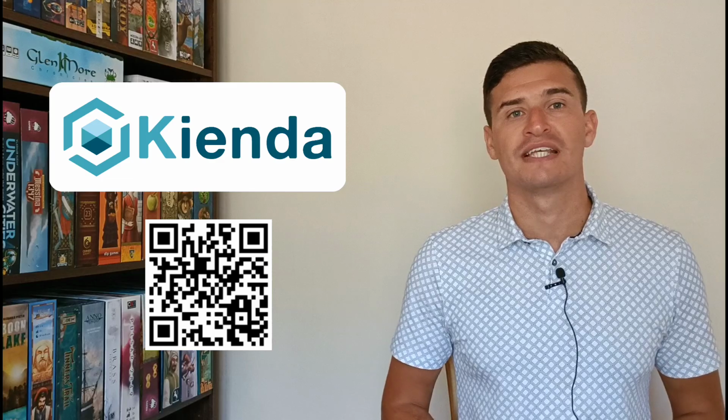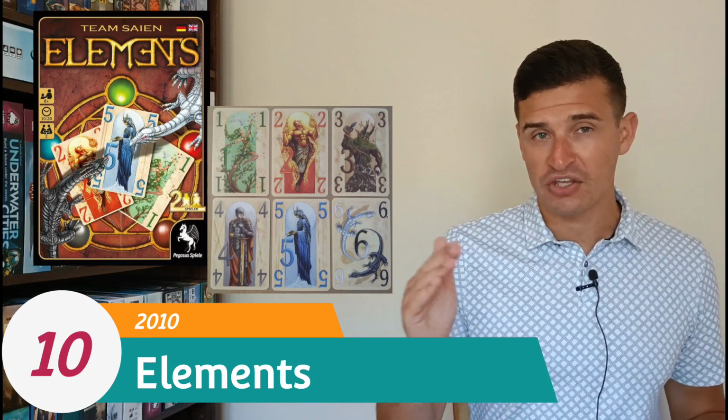But without further ado, let's get on with the video. At number 10, I have Elements, which is a small box card game, and this is essentially a micro game because I think there's only 18 cards in the entire deck, and these cards range from value 1 all the way up to, I think it's value 6.